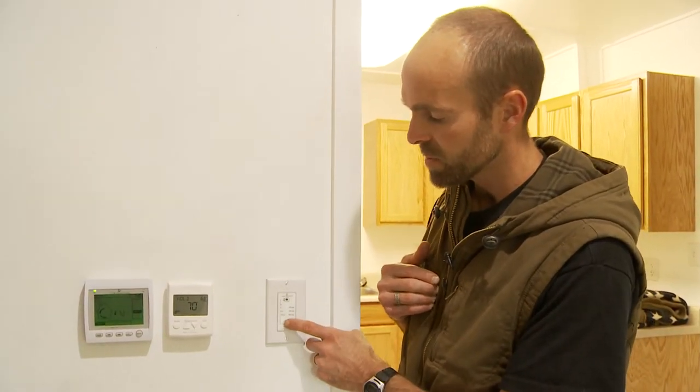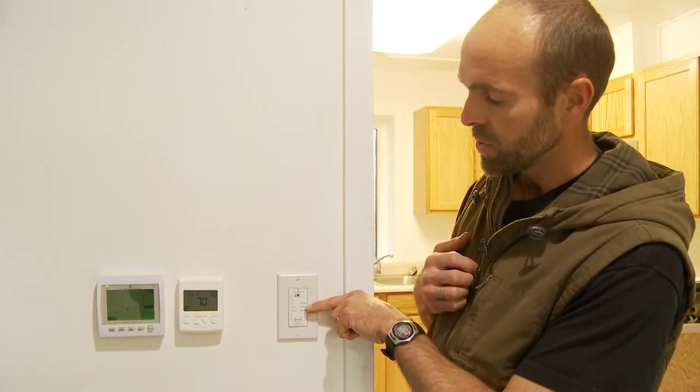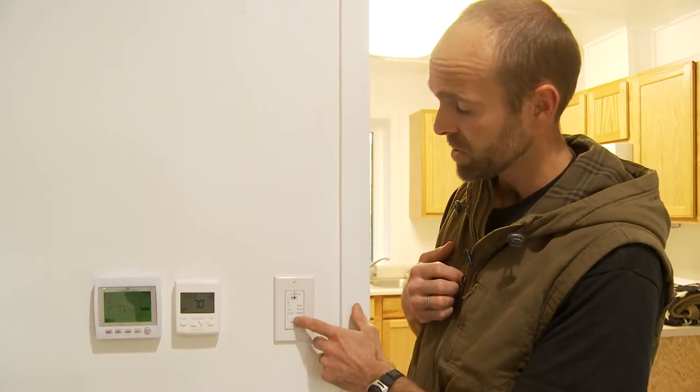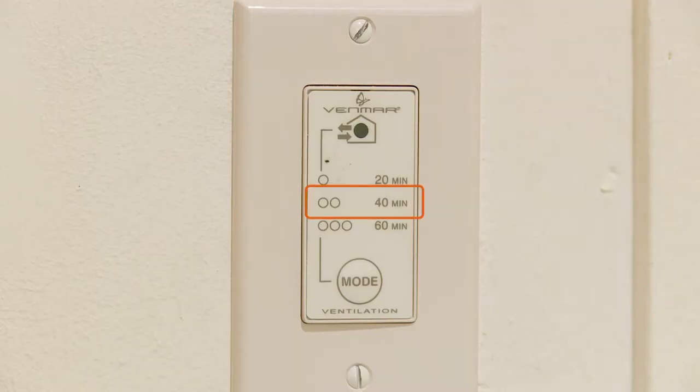I can always cancel this by pressing it one more time. And I have the option to do this for 40 minutes or 60 minutes. So if I press it twice, it'll blink twice and it'll go for 40 minutes, or until I cancel it. So tell me about this guy here in the middle.